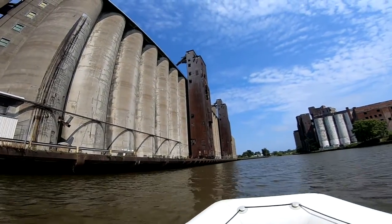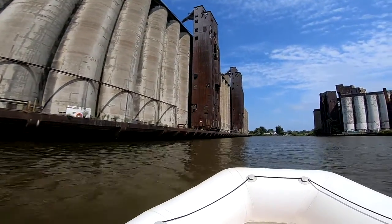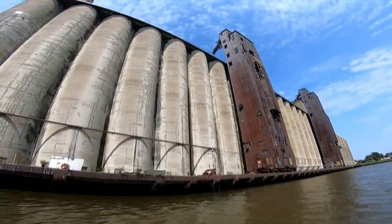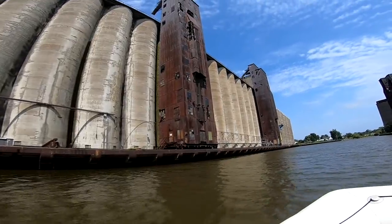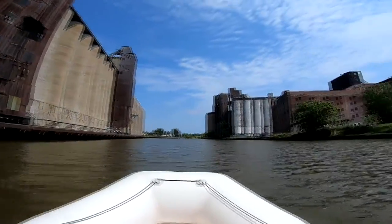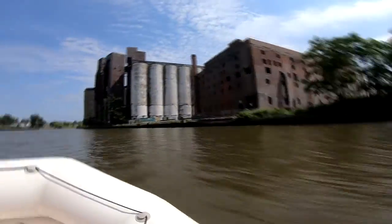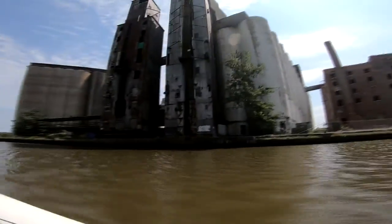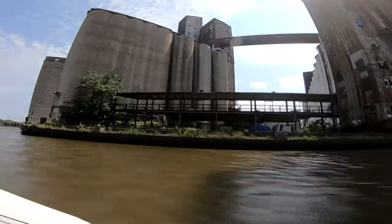Here are some of the silos that stored grain when barges and freighters came down here. The entire Buffalo River is a slow-no wake, although after we got back far enough where there's no other boats, the nice thing about a RIB is it doesn't draft much, and we were able to get on a plane and throw a very small wake, the same amount as a normal boat in a slow-no wake section.